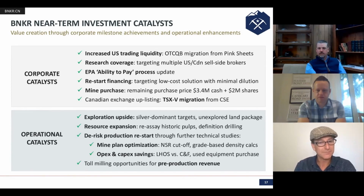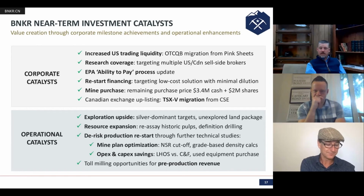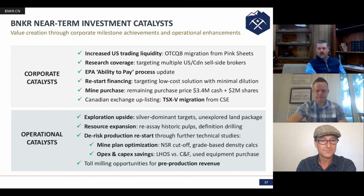Another question comes in asking, are you confident that you can restart off of a PEA, and why? Oh, very confident that we can restart off of a PEA. And why is because this is a brownfield restart, right? And that's very important to understand. This is a mine that when it went into closure, still had 10 years of reserves in front of it, and it was shut down for a very specific reason, and that's because of 100 years of poor environmental performance. Okay. So we know a lot about the way that the ore body behaved. We know a lot about where the infrastructure lies.